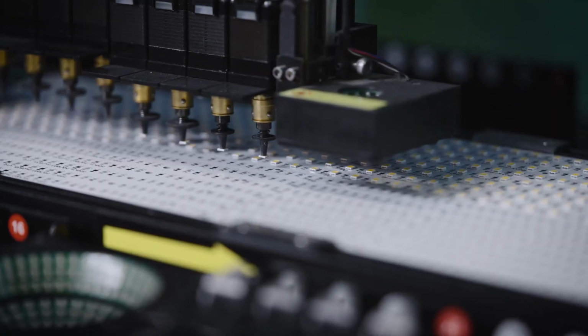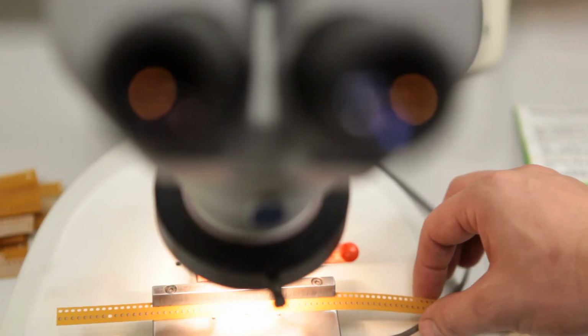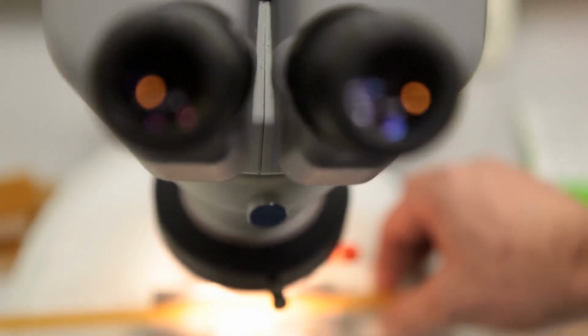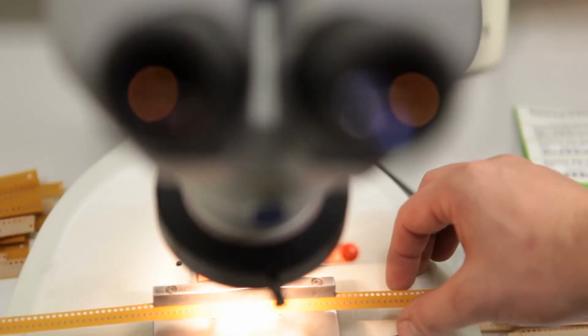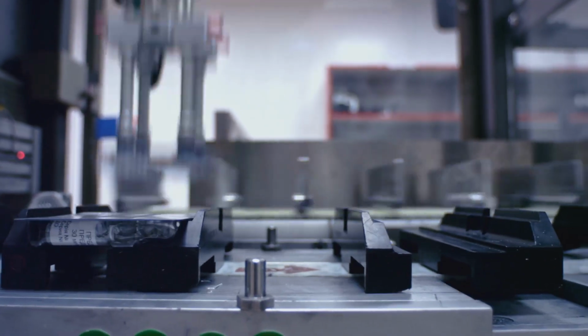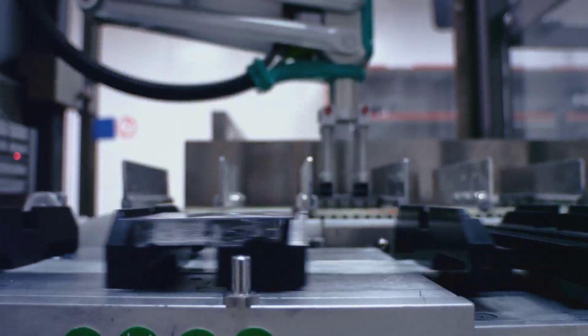They can scale production quickly, ensuring you meet market demand without delays. These manufacturers are well-versed in regulatory requirements and quality standards, ensuring your product is up to industry standard quality. As your product gains traction, a contract manufacturer can ramp up production to meet your growing needs.